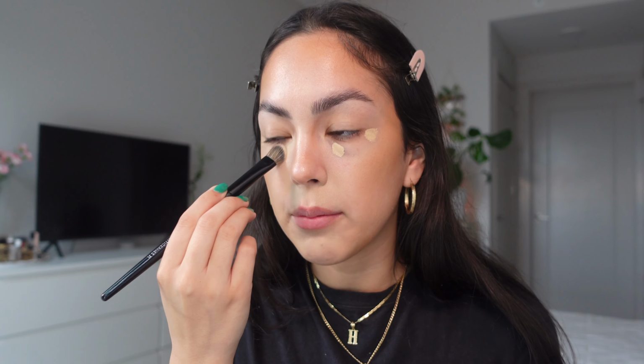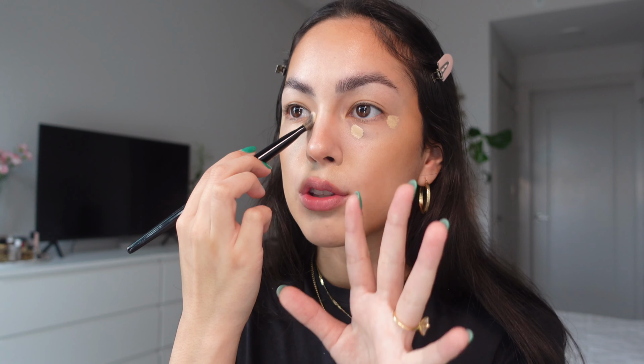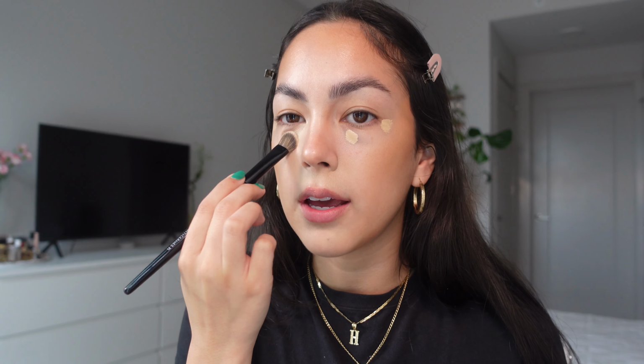Okay, for the sake of showing you how quick this makeup look is, I am gonna use the brush under the eyes. Even with the brush, even taking our time, it'll still be done in 10 to 15 minutes, just trust me.